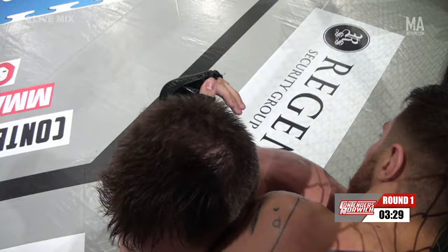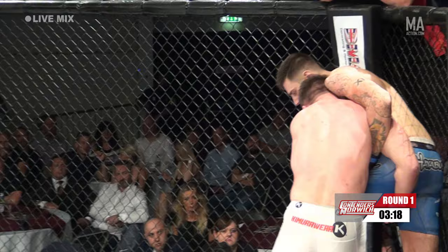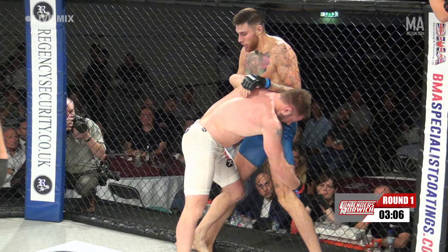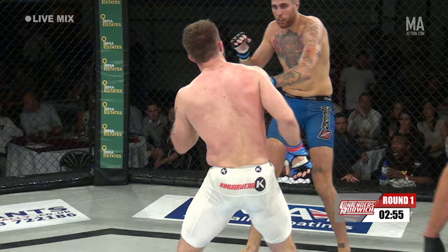Lapsley working for this single leg. Turning into a high crotch attempt here, but Fernandez has got that whizzer. You see his left arm is overhooked. The right arm there, yeah, that enables him to gain a bit of anti-grappling that keeps him in an upright position, and it enables him to manipulate Lapsley and keep him upright. As you see, Lapsley tries single leg there, unfruitful. Fernandez now lands on top. Fernandez looking for that big knee.